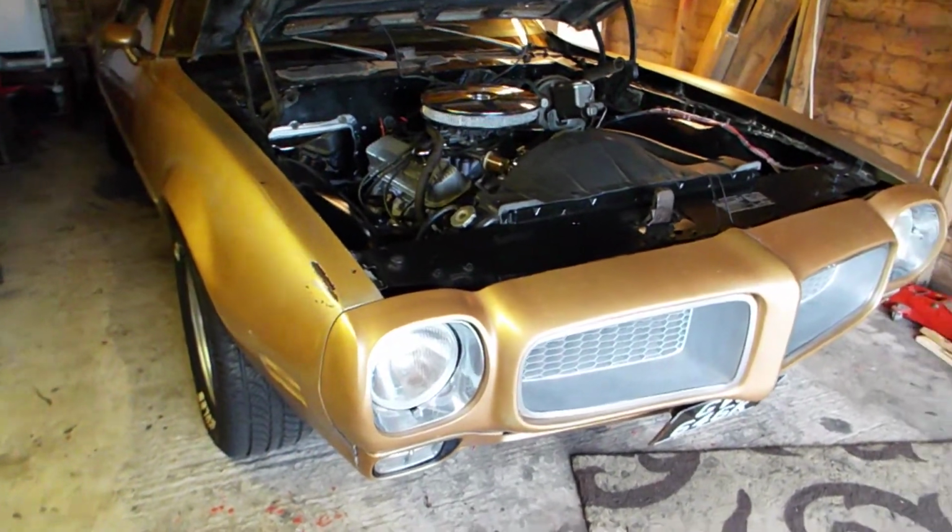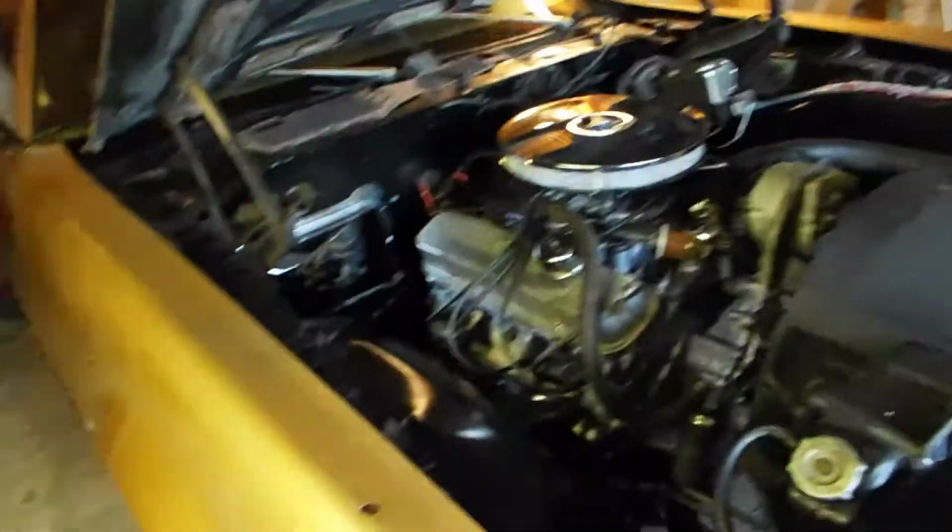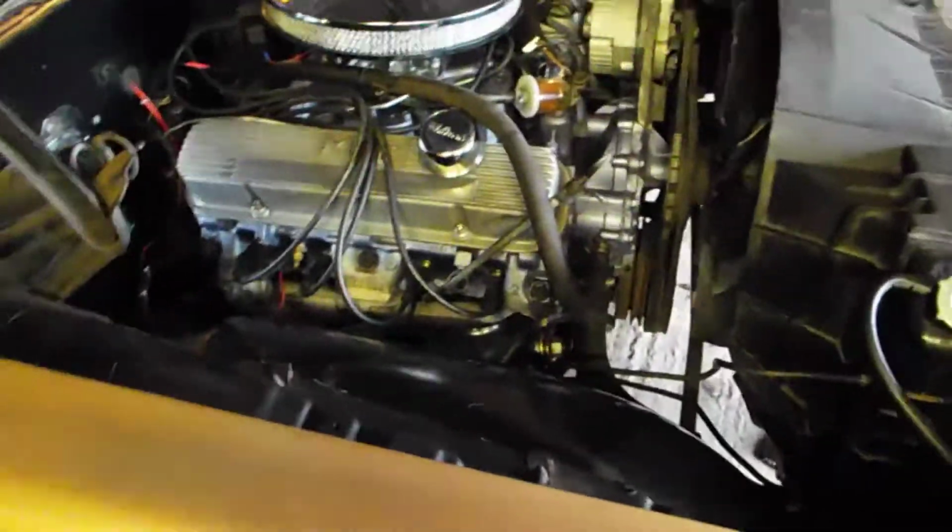Here's a wee cold snap video from a Pontiac Firebird. It's 19th of November in central Scotland, so it's pretty cold outside. Engine's stone cold. It's only started about 3 weeks. I had a bit of bother with it.